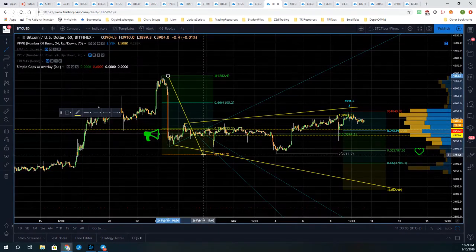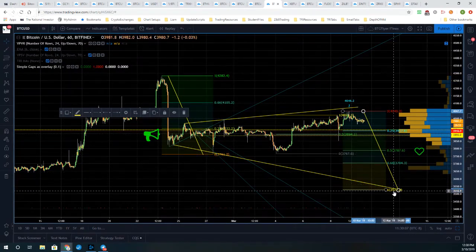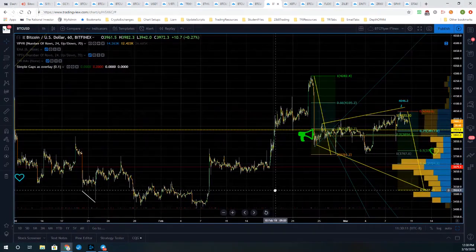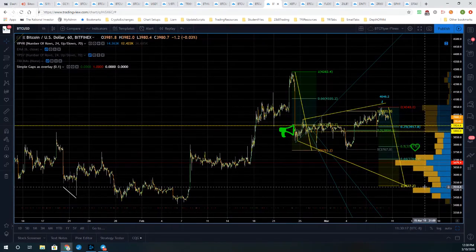take us down to the bottom of this megaphone, right? Something like that, down to the bottom of the megaphone here. It's interesting when you zoom out, right? And we look at profile, you can see that there's still a funny little notch down here that needs to be filled in. So that could validate that.